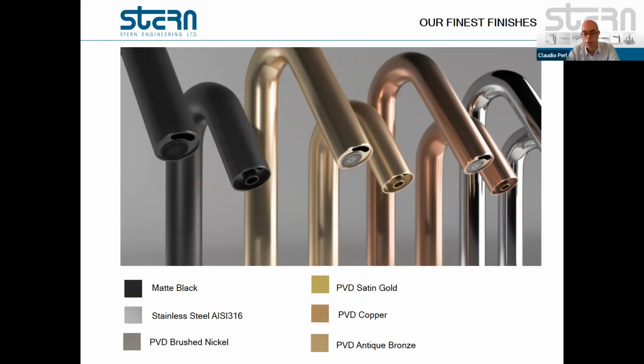Of course, we have other types of finishes available, but this is what we keep in stock. There are 6 different types of finishes. Of course, if there is any requirement for a particular finish, we can accommodate this for our customers. That's not a problem. We need to discuss quantities, etc. But basically, today we can accommodate any type of finish.